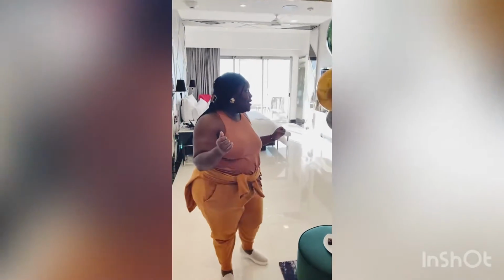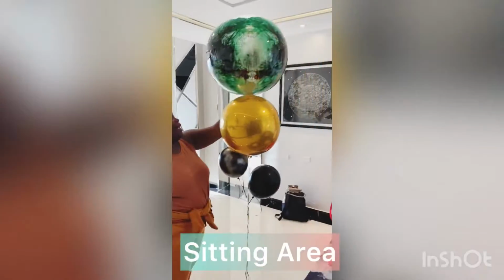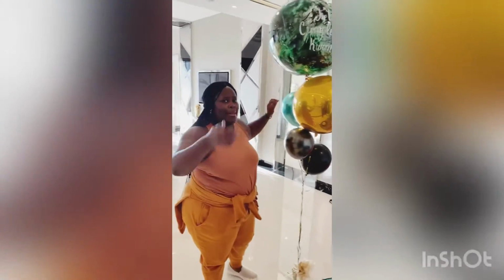Hola! Welcome to our casa, aka our room. You guys, this room is next level, okay? Come in here, we have our little sitting area, so cute, so chic. We're celebrating my man, so I got him some special balloons in his favorite team's colors. Close the door, my man, so he won't see our business.